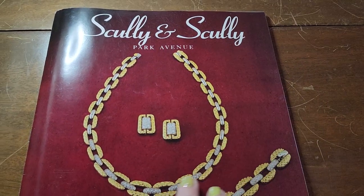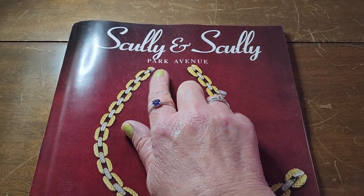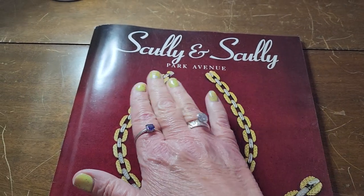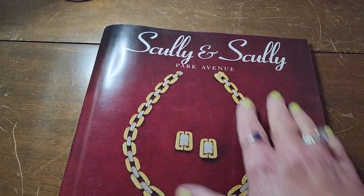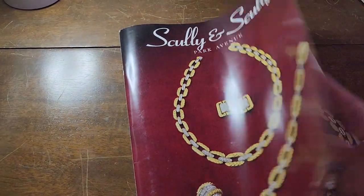It is based in New York City, New York, and this edition is from Park Avenue. So let's delve right in and see what we can find.